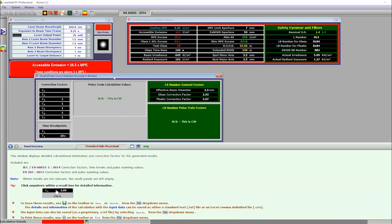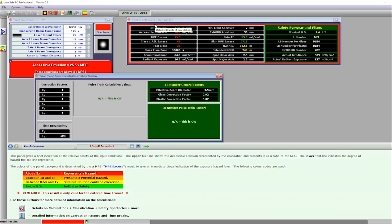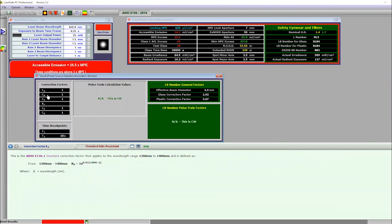You've got C1 to C7, and of course, if you're familiar with the Z136 standard, we click on that, and you then have the more familiar CA, CB, CC, K lambda, CP, and CE. All the values change accordingly. Okay, I'll stick to the ANSI standard. Again, if you click on this, all the information is immediately available.